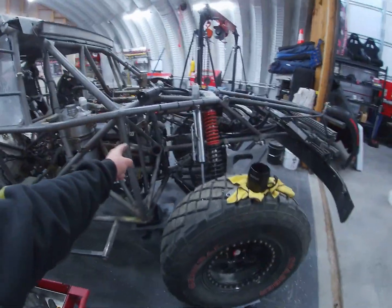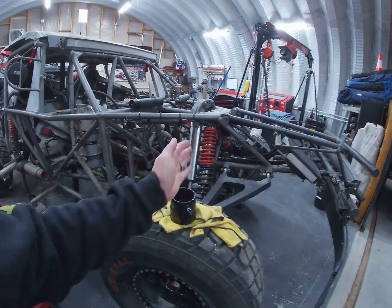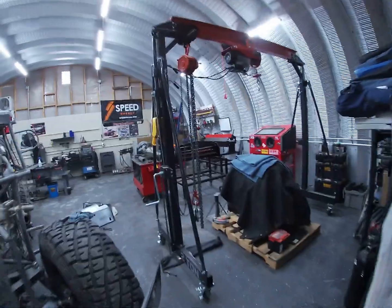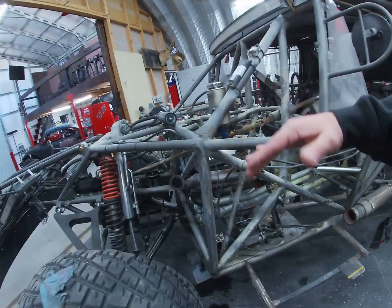And then I might move the engine forward about 4 or 5 inches. The new engine, even though it's all aluminum, is not that much lighter than this engine. I think Brian said they're only like 80 pounds lighter or something. So it's really not that big a thing.